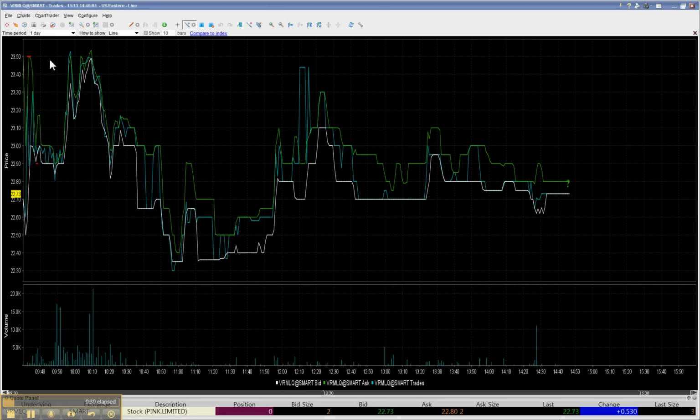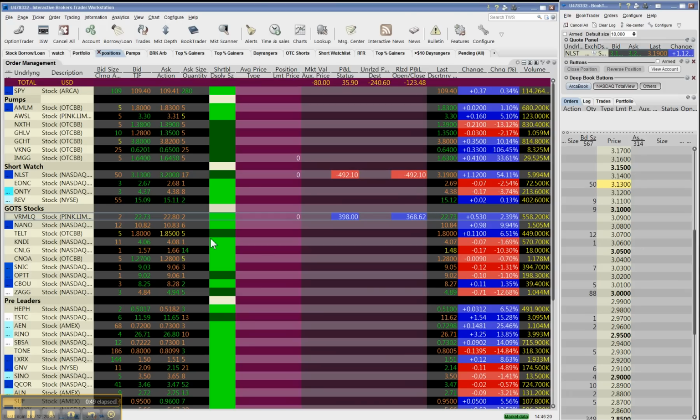So I luckily got filled right here with the best offer, and that was with about 175 shares, I think, and then I hit the bid here to get completely out a couple minutes later. So nice little profit on that one, holding overnight after I rebought 20 minutes before the close yesterday.